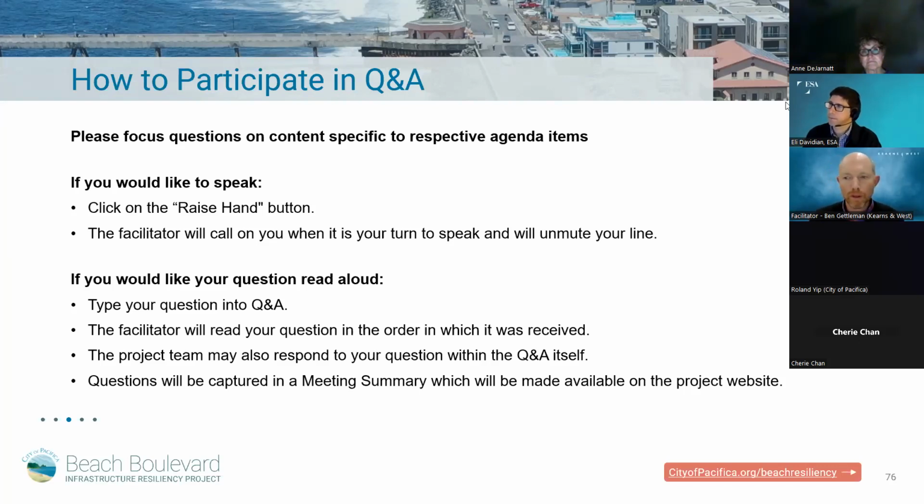And then the question about when will we get an updated estimate of the costs of this project? So I believe currently the estimate for the construction is at $80 million. We will have an updated estimate when we finalize the plans and specs for the project, and that will be with one of the upcoming phases.